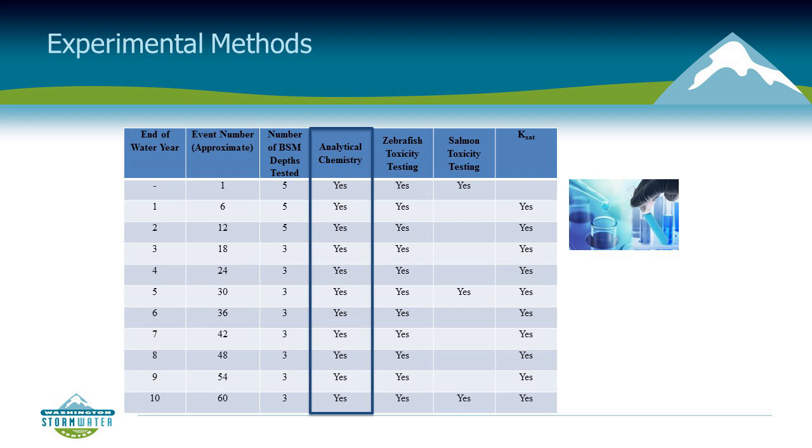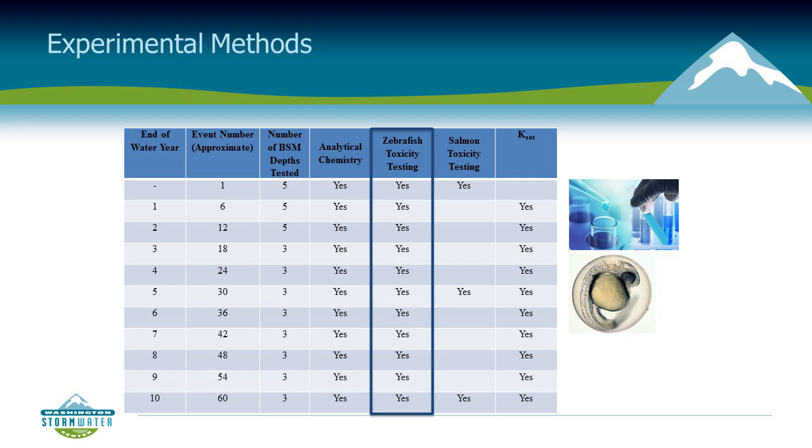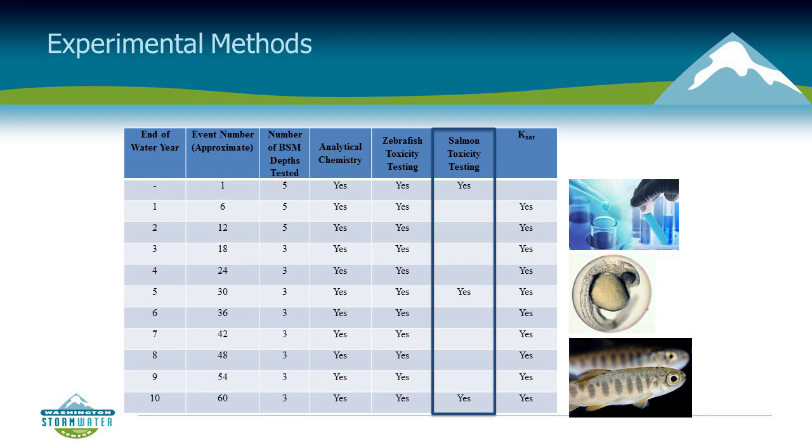Here in the left column, you see each of my 10 water years. Each water year is comprised of 6 events. For the first event and the event ending each water year, we'll be subsampling water from the influent and effluent of each of the columns for analytical chemistry. We'll also be subsampling from the first event and the event ending each water year for toxicology with the zebrafish embryo model, and for the first, middle, and last event, for toxicology using juvenile coho salmon.